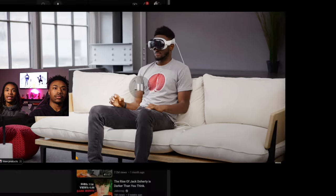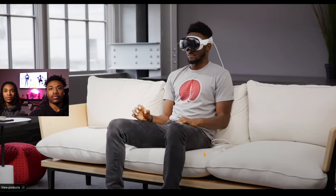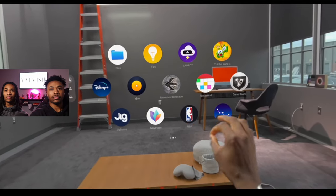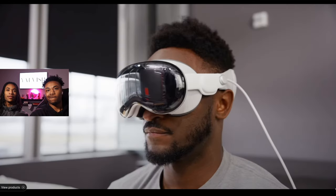So now you're in Apple's new Vision OS. I would describe this as kind of similar to iPad OS, but way more glassy. It's gonna make what you see look 4K. You're actually seeing this inside, you're not looking through it. It's super cool, real life. So it's gonna look clearer than your eyes.